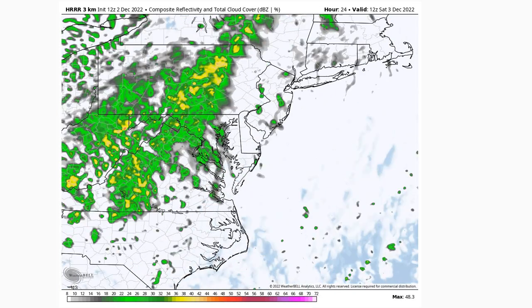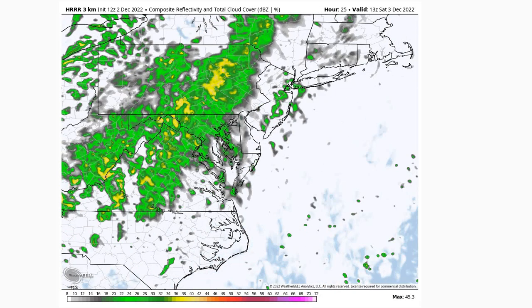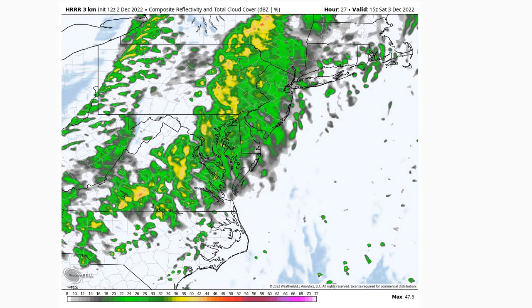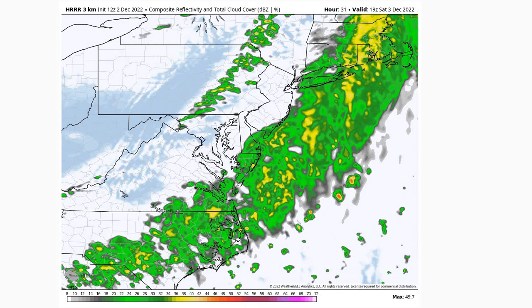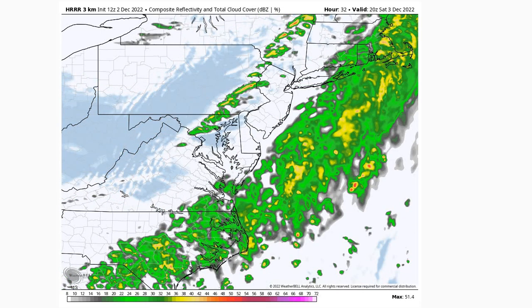And those will push through the area, so scattered showers in nature, mainly light rain with possibly some moderate rain mixed in there, but similar to what we saw on Wednesday, we'll see some slightly breezy conditions, and those showers will likely push through the area and move just southeast of the Wallops area by 15 to 16 local, or 3 p.m. to 4 p.m.